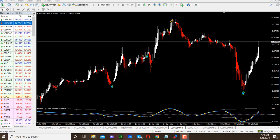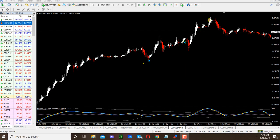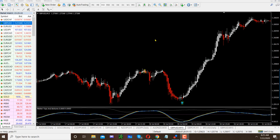Eventually it did go its way. If you had a bigger stop of over 40 pips, you wouldn't have been stopped out. But if you ran a tighter stop, you would have got stopped out on that one. We did catch that long up there. Beautiful buy off the bottom there. That was over 150 pips.